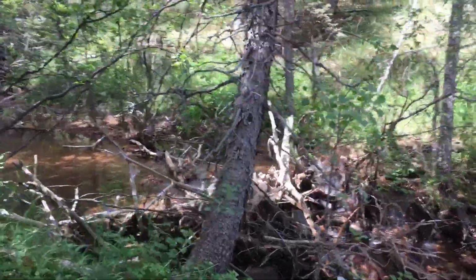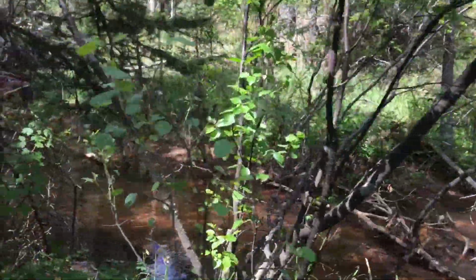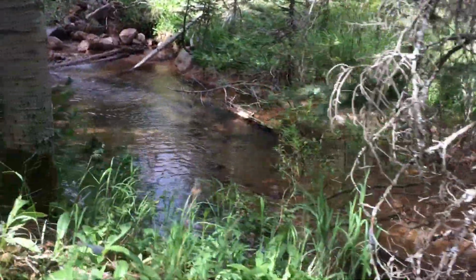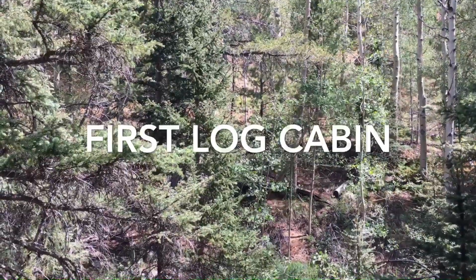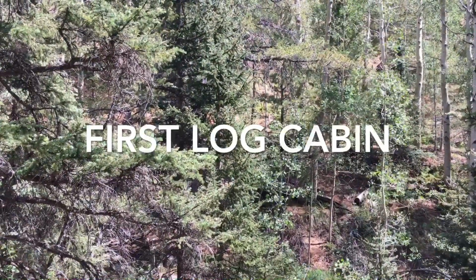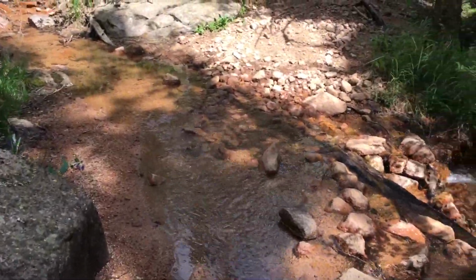So still on Ring the Peak Trail, where the motorbikers go. On the other side, you can see the first cabin remnants, which means probably within 100 feet we will encounter the stream. But first we have to cross this.